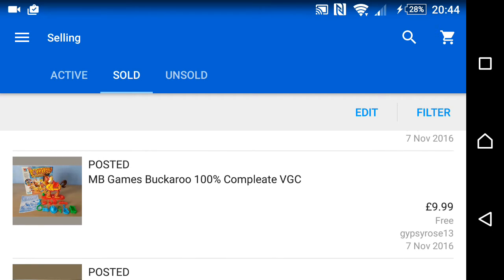Just Buckaroo, standard Christmas games. They don't sell well until Christmas time, so I listed them up ready for Christmas. Got £10 for those.